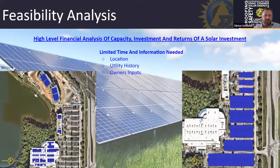This is a large manufacturer in the Tampa, St. Pete area, but we can show you a rough order of magnitude of how many solar panels can fit on your facility.